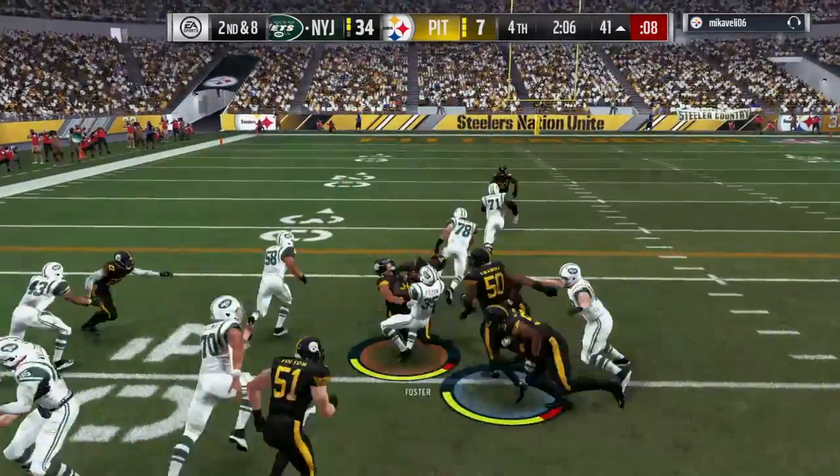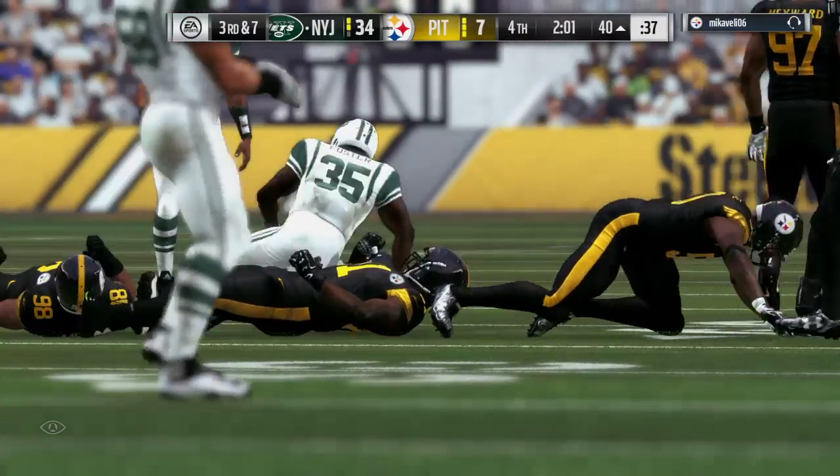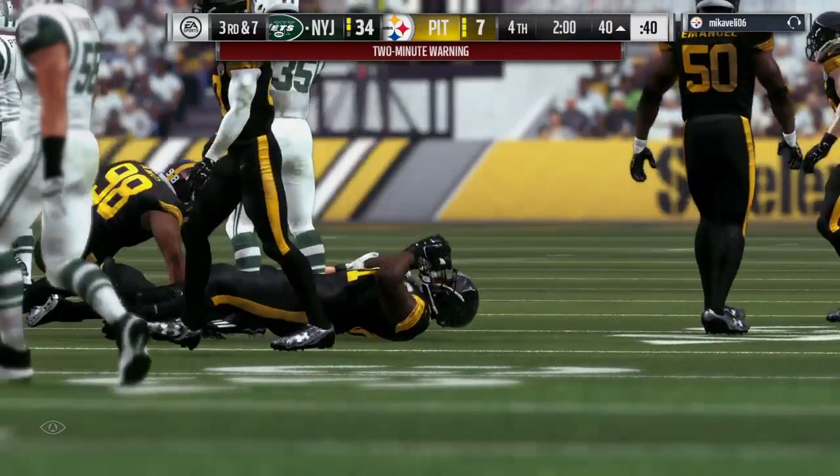Now a handoff as they run left side, and he'll take this one down to about the 40. He'll pick up only a yard there, and it'll leave him with a 3rd and 7.